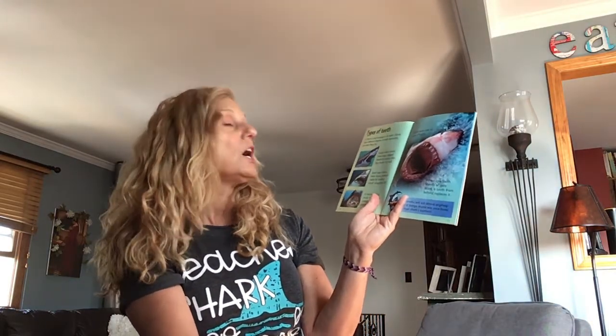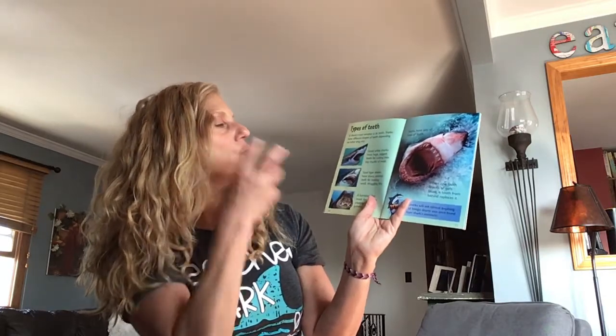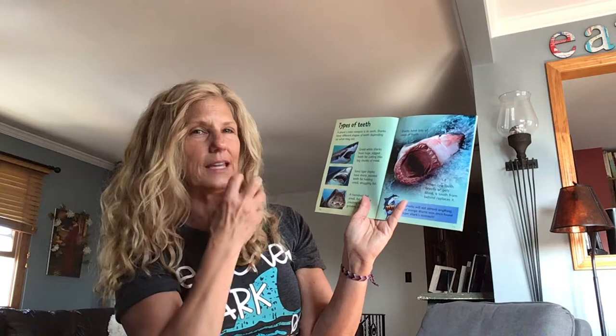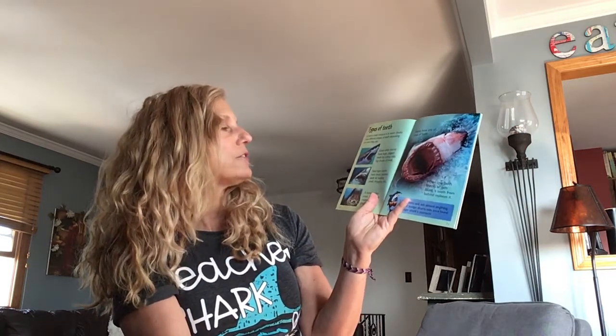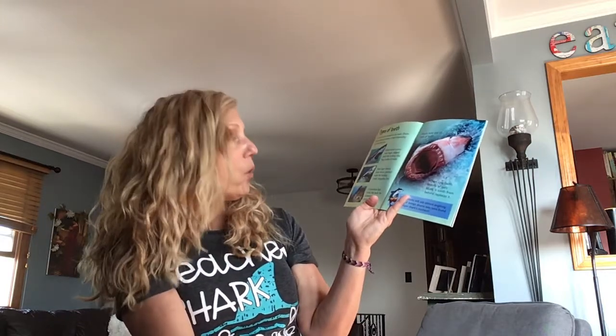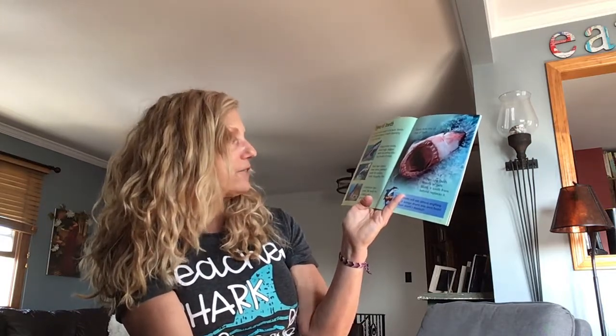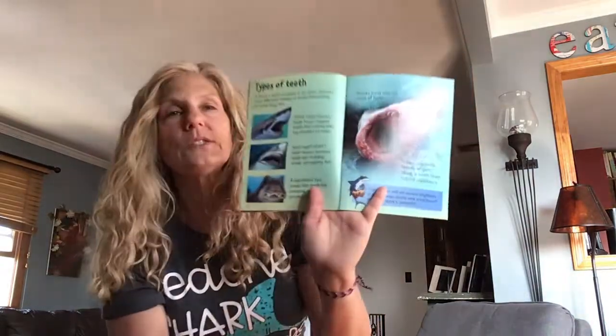We know sharks are ferocious, right? A shark's main weapon is its teeth, and sharks have different shapes of teeth depending on what they eat. The great white shark has huge jagged teeth because what do you think they eat? They eat bigger fish, right? Sand tiger sharks have sharp pointed teeth for holding small little fish. And a horn shark has small flat teeth for cracking and grinding shells.